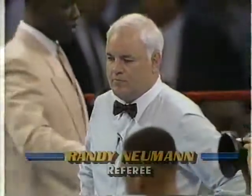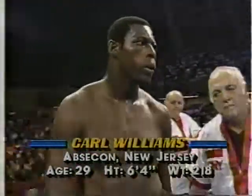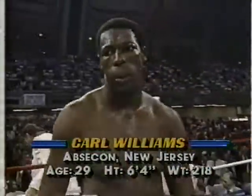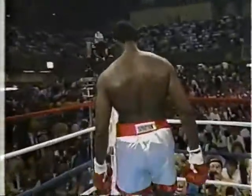Introducing first, fighting out of the blue corner, wearing the white trunks with red trim, he weighs an even 218 pounds from Absecon, New Jersey. His professional record, 22 victories against only 2 defeats, 17 knockouts to his credit, and 14 of those 17 KOs within 5 rounds or less. Ladies and gentlemen, the number one heavyweight challenger in the world today, Carl the Truth Williams.